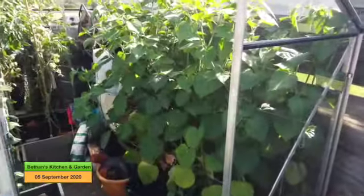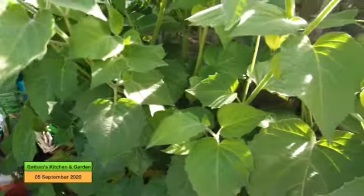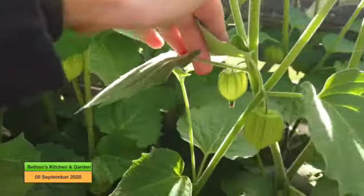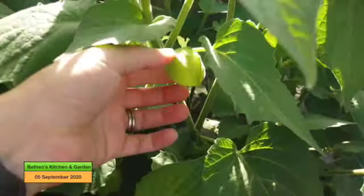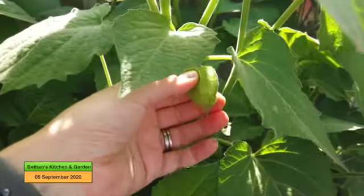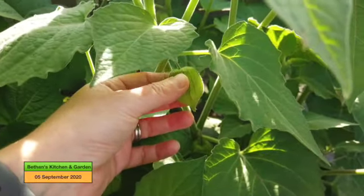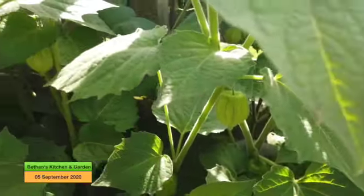So as we just head into the greenhouse, the first thing on the right is the physalis or Cape Gooseberry plants, which are quite heavy laden with fruit, and if I gently touch them I can feel a little fruit growing there. So they are doing well so far.